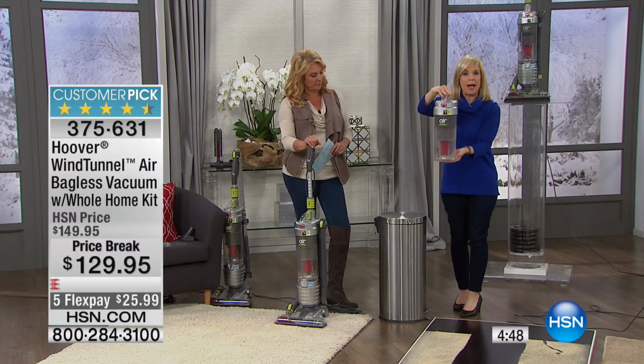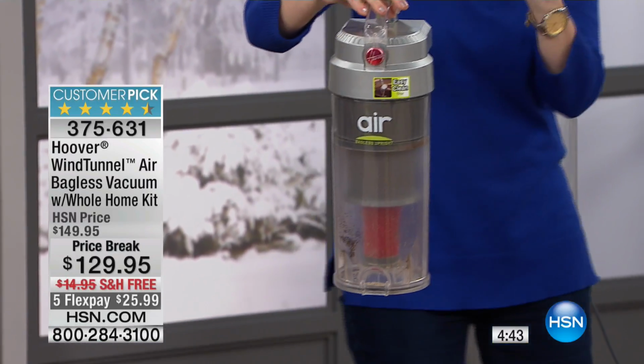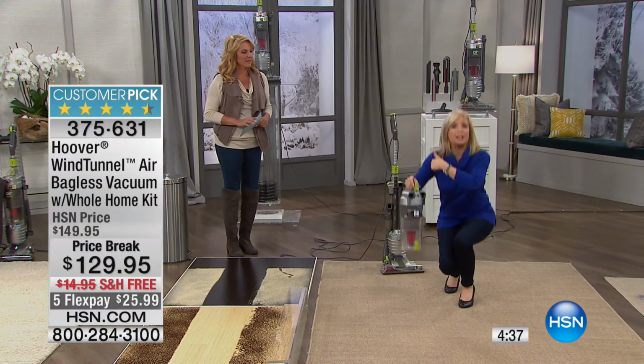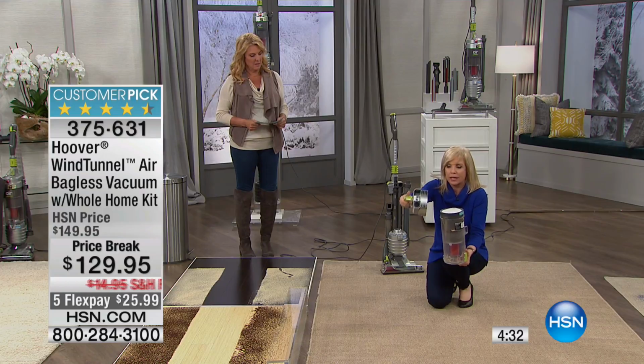You never have to buy a bag. You never have to buy a filter. You mentioned with yours that you have access to clean everything out. So I want to show you that really quick. This will actually become one of your favorite features, because a lot of people throw their vacuum out because you can't get into here to clean it out, and then it ends up getting clogged.